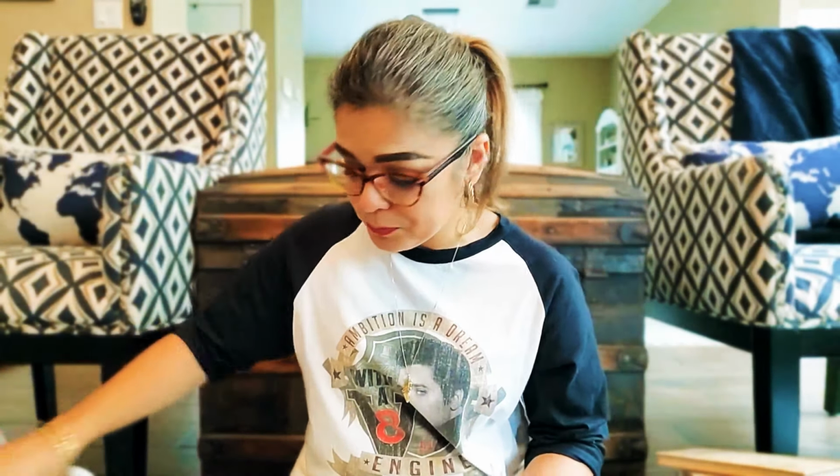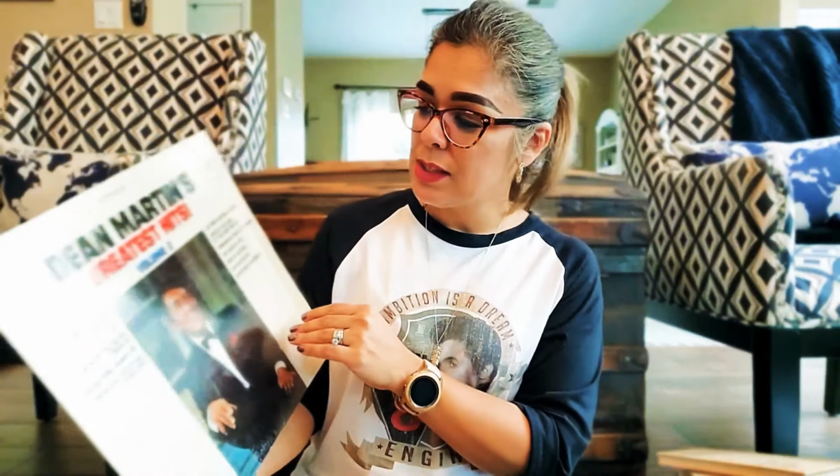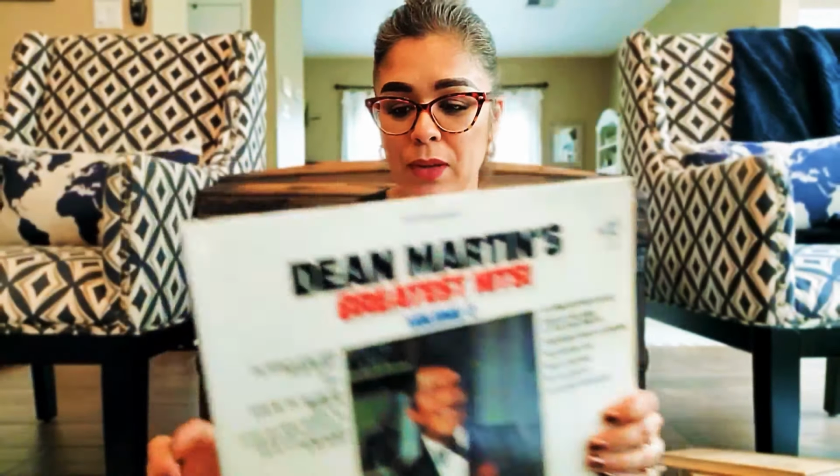Another bin that had tons of records. My oldest daughter, my 21-year-old, when she moved to another state, she has an old soul, and so she has a record player. She left it here, along with some of her stuff, and I thought I'm going to put that record player to good use. And I ended up finding Dean Martin. I love Dean Martin, so I ended up finding this one, which is the Greatest Hits Volume 2.